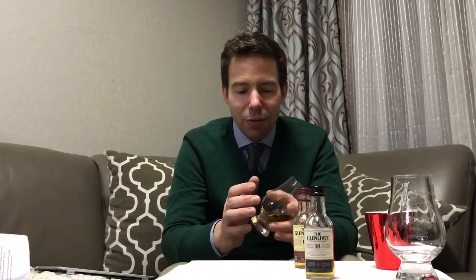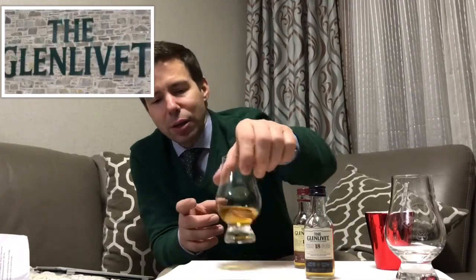Given that it's 18 years old, we should probably give it a bit of time, but I'd sure like to give this a whiff and see how it smells right now. And how does it smell? It smells of dried fruits, a little bit of bookshelves, and a classic Speyside kind of maltiness with pretty much no peating whatsoever. Although they do peat their malt. Their malt is peated to about 2 ppm. Okay, we'll come back to that in a few minutes.